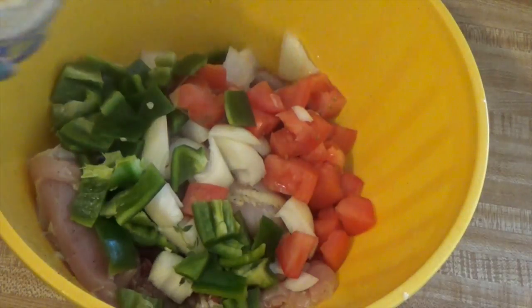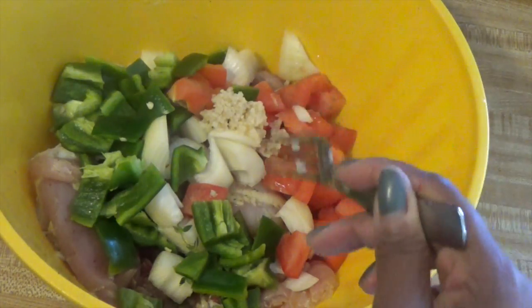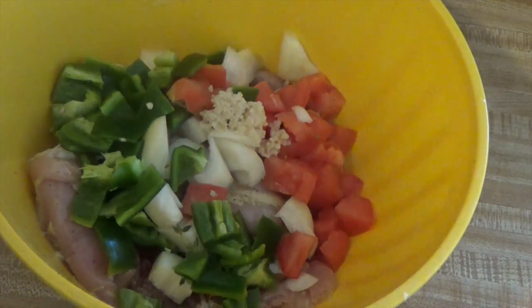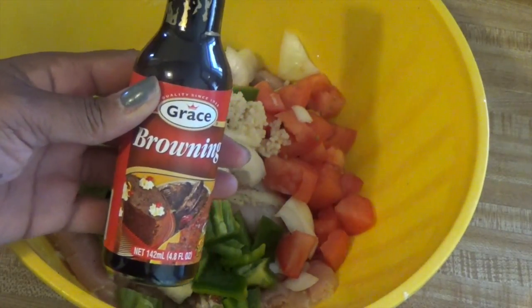Alright, and then I'm going to add in the minced garlic. Now, it depends on how much garlic you like, that's how much you add. I like half a teaspoon of garlic. And then I am going to add in the browning sauce, and this will darken up your chicken when you fry it.